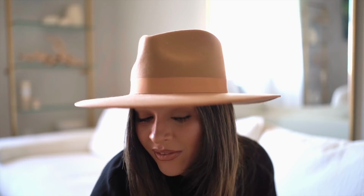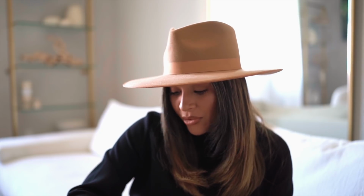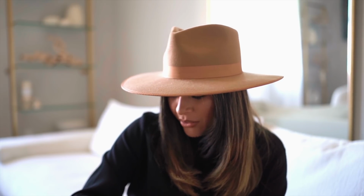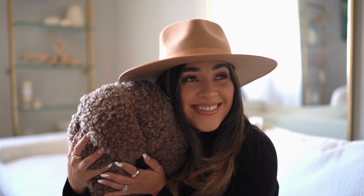The brand of it is, I don't even know, Pumpkin Patch Playful Plush Decor. It doesn't even say who it's by, but oh my god, I am in love. You guys can see, I am so in love. I love it, and it's so soft too.